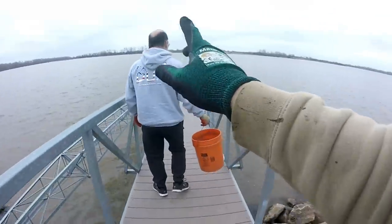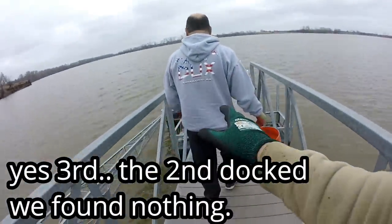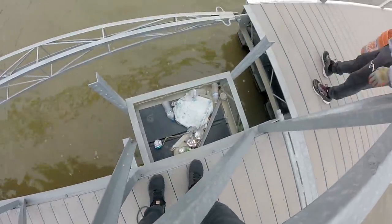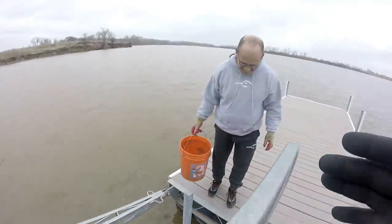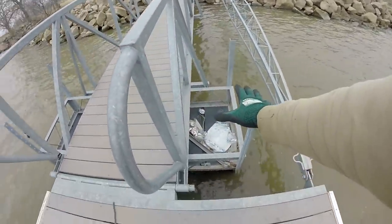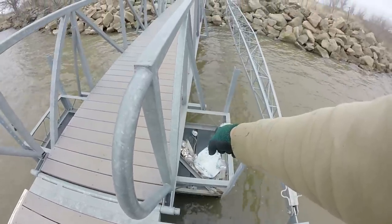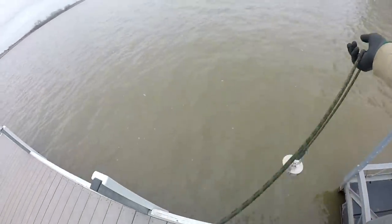Well, we are here at the third dock of the day already. All we found is a couple hooks, and Dad found, oh, look at this. Lovely people. You know, that's meant to be a trash can and all. Goodness, people, I preach, do not do that. We're gonna pick that up before we leave this dock, I'll tell you right now. But wish us some luck on this one, because we need it.